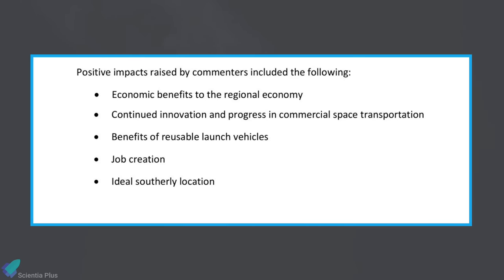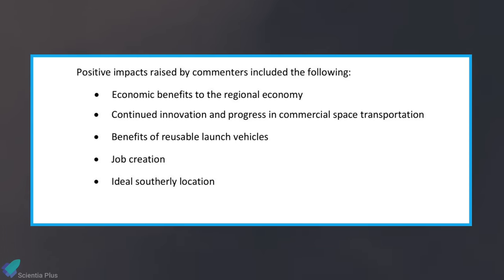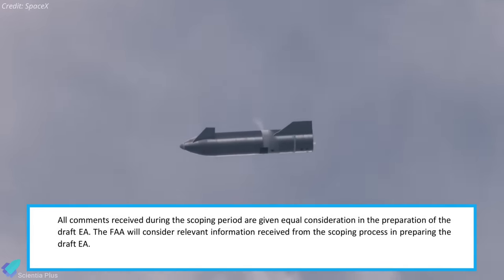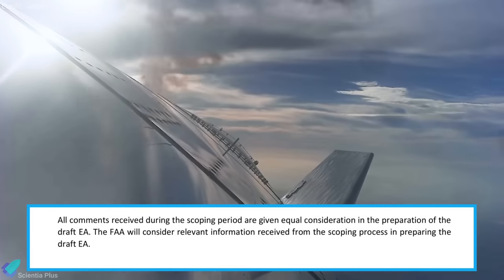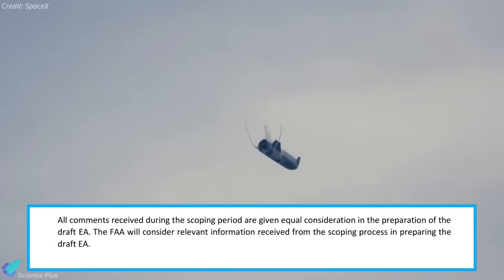However, others responded differently to the project and noted economic benefits regionally, job creation, and progress in commercial space transportation as positive impacts. The FAA will use these comments in a draft environmental assessment that will dictate how the agency responds to SpaceX's request to launch their spacecraft in Boca Chica.